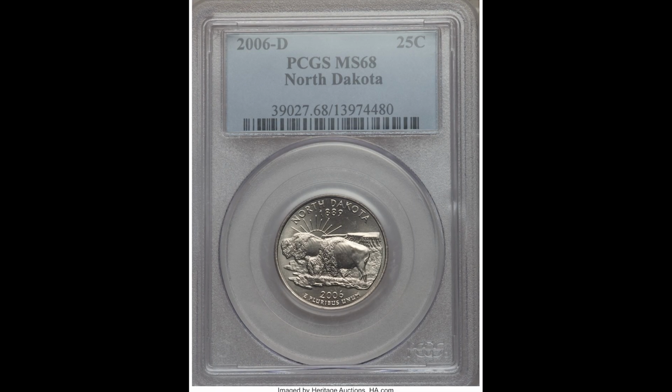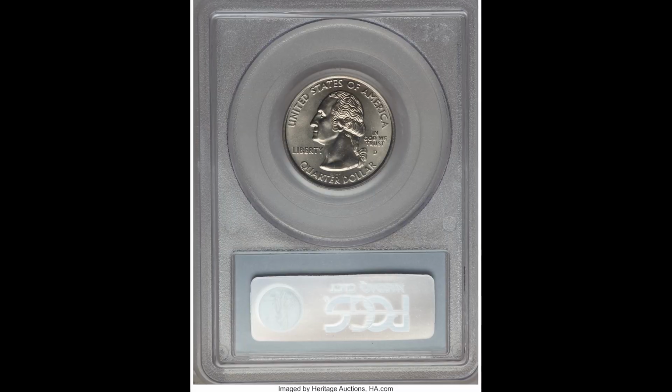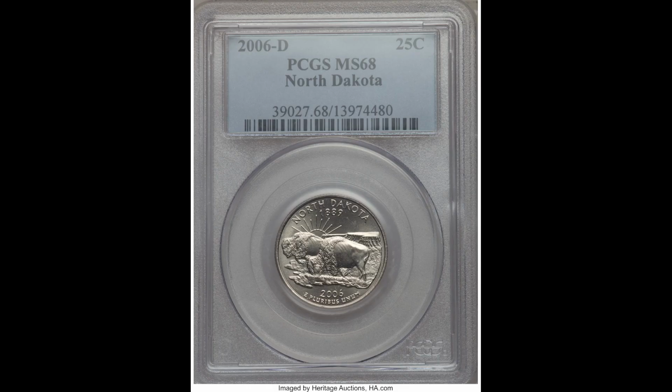$21,850. This coin sold for $3,670, and here's why. So this is a 2006 D PCGS graded mint state 68 North Dakota Statehood quarter.